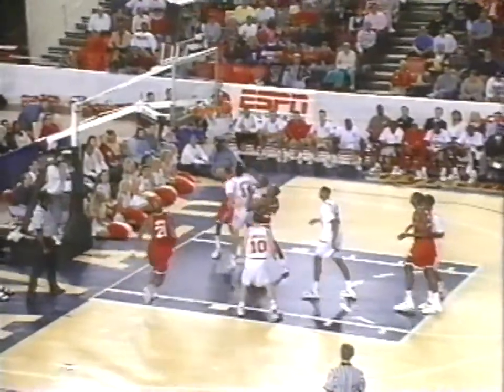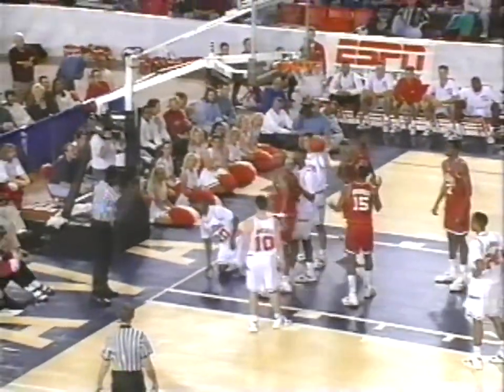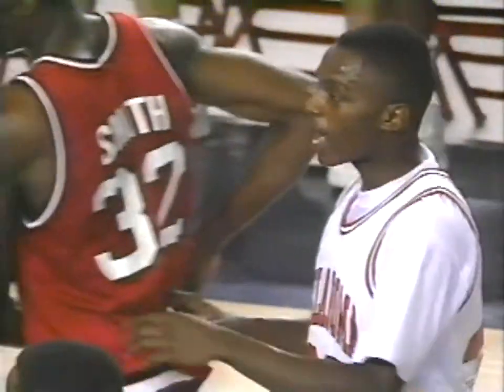Oklahoma's gone to a little more zone this year. Rode short with it. Miner a touch. Lucas underneath. And it looks like an Oklahoma foul. What that zone will do, will take Rhodes out of the game and Smith out of the game and force the perimeter shot and then go to the glass out of the zone, because Maryland doesn't have a strong offensive front line as far as size.